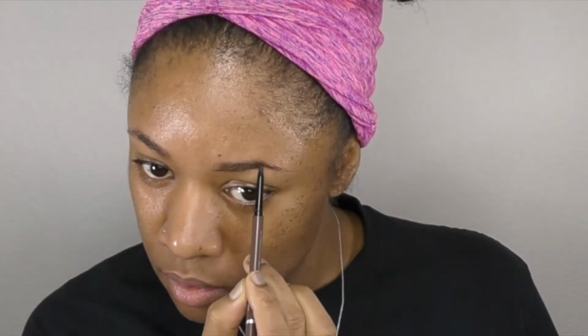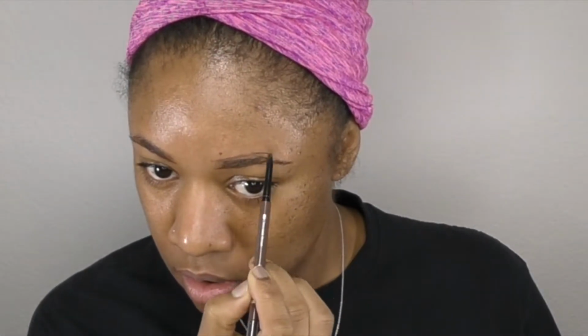Getting right to it, I'm starting with my brows. This is my chocolate brown brow pencil from Sephora. You guys know this is my jam and I always use it.